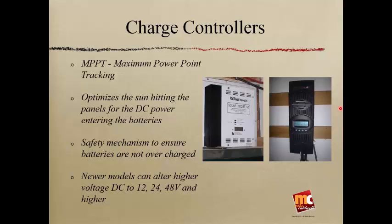So the more amperage you have, and just bear with me because I'm going to be talking about amperage and voltage and watts in a few minutes, the bigger the diameter of cable you need. Amperage and voltage are multiplied together to give you wattage. So if you can create something at a higher voltage, that means you need less amperage, okay?